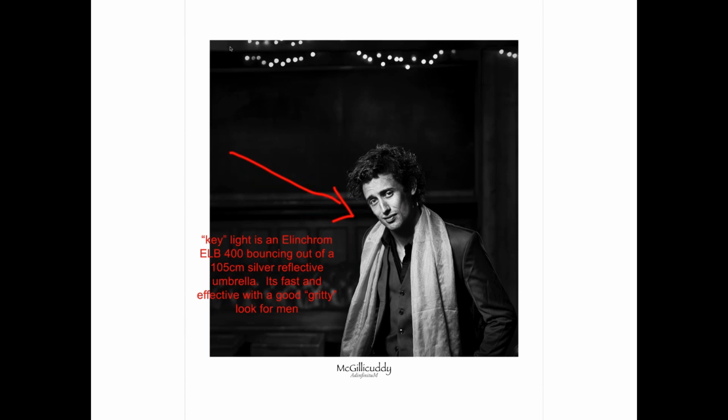And we actually do an umbrella workshop in my school, and we do Speedlight 101. And we welcome everybody from people that have only just picked up a camera to full-time pros that are earning a living. There's always something that can be learned. I learn something new every time I pick a camera up, to be honest.